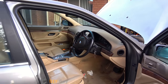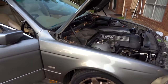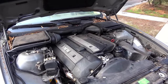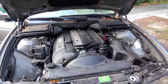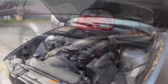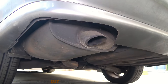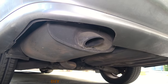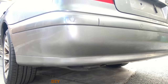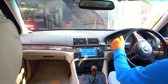Alright, things are looking good. No startup rattles, there's no engine knocking, no coolant leaks so far. No white or blue smoke coming out of the tailpipe, but I can certainly hear a small misfire. You guys hear that? That is a misfire. But everything else is looking good, so let's go for a test drive.